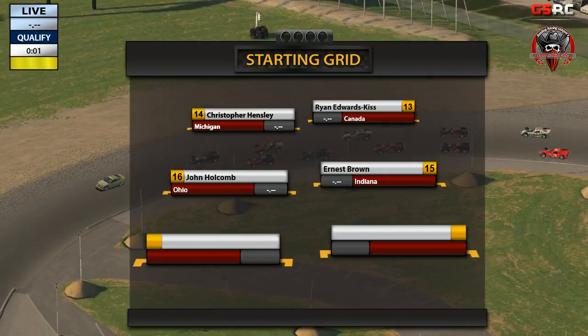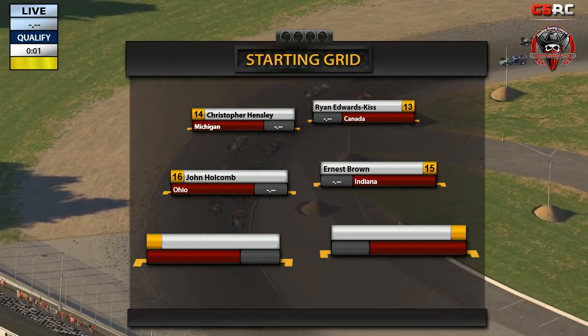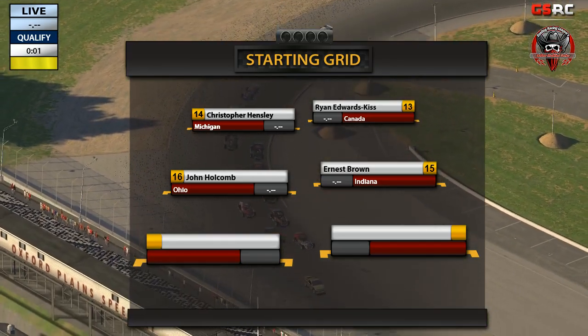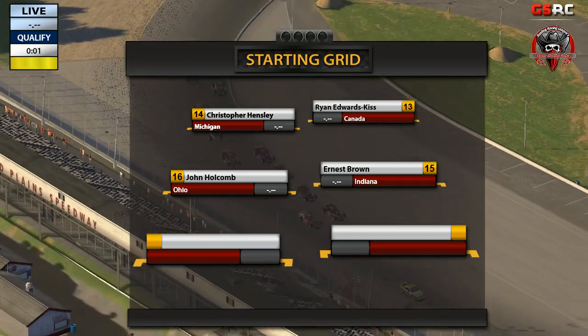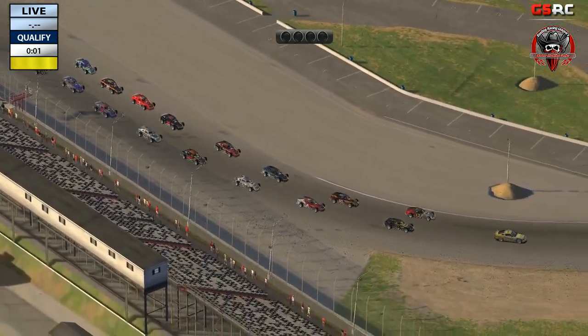And rounding out this field, the last 4 cars, Ryan Edwards Kiss in 13th. Christopher Hensley will start 14th tonight. Ernie Brown, 15th in the Krankenstein Racing Machine, and John Holcomb repping the Indianapolis Colts in the number 16 tonight.